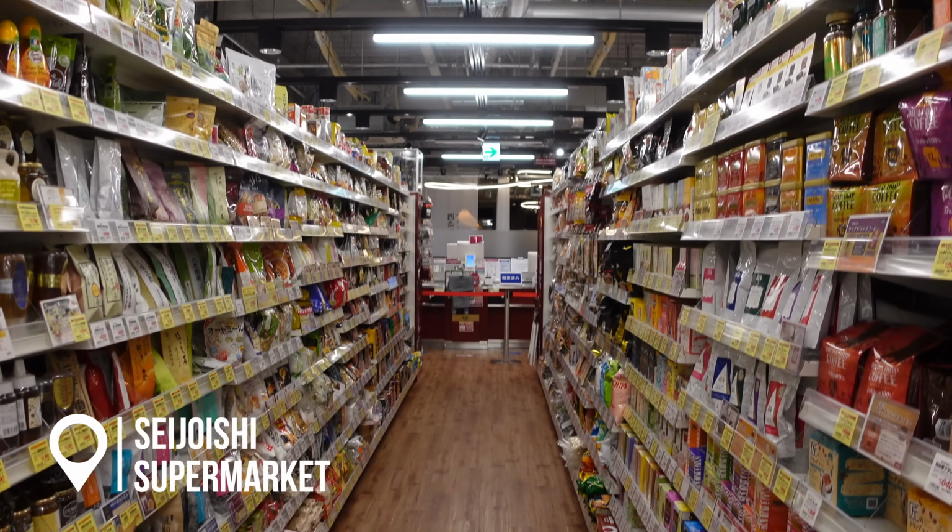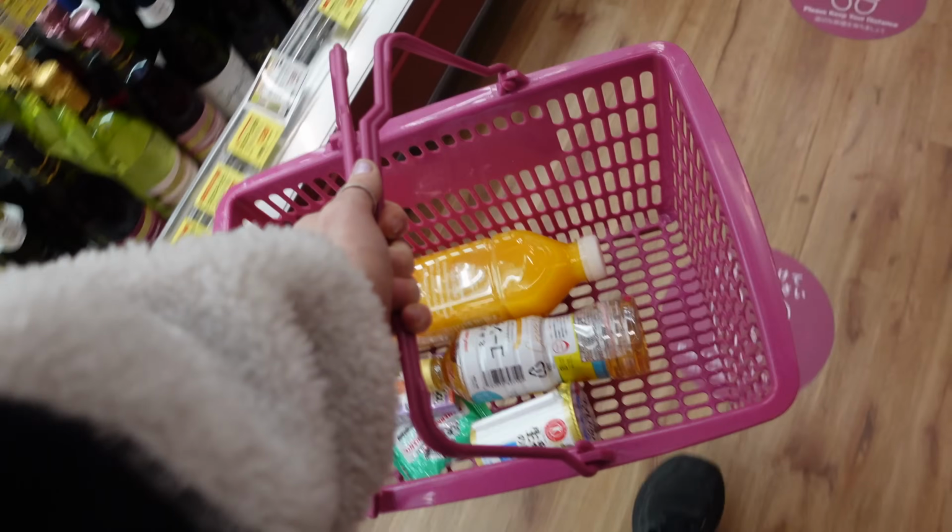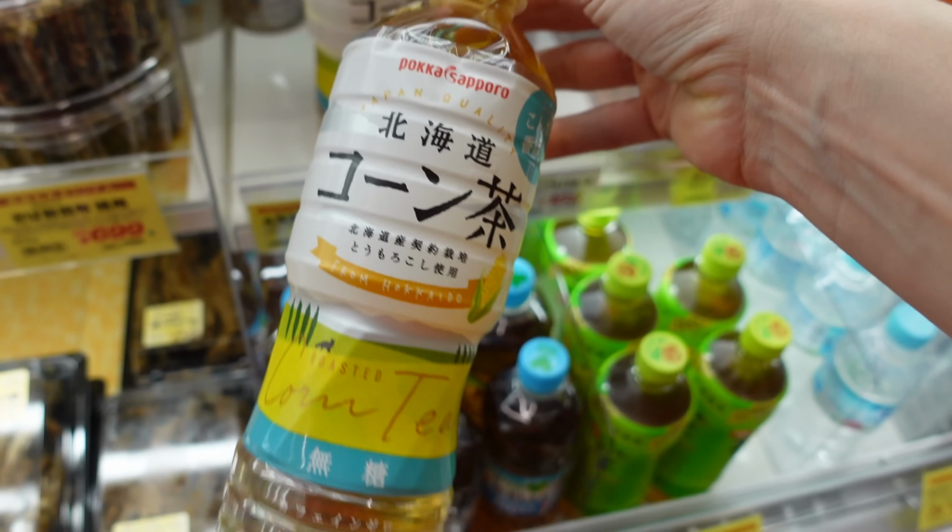Before heading back to the hotel, I decided I'd pop by the foreign supermarket because it was right next to the restaurant. I'm gonna pick up some stuff to enjoy while I'm chilling in my hotel. So I already got a bunch of stuff like juice and yogurt. The supermarket isn't anything special, it's in Tokyo too. It's just Seijo Ishii, but it's an expensive foreign import supermarket.